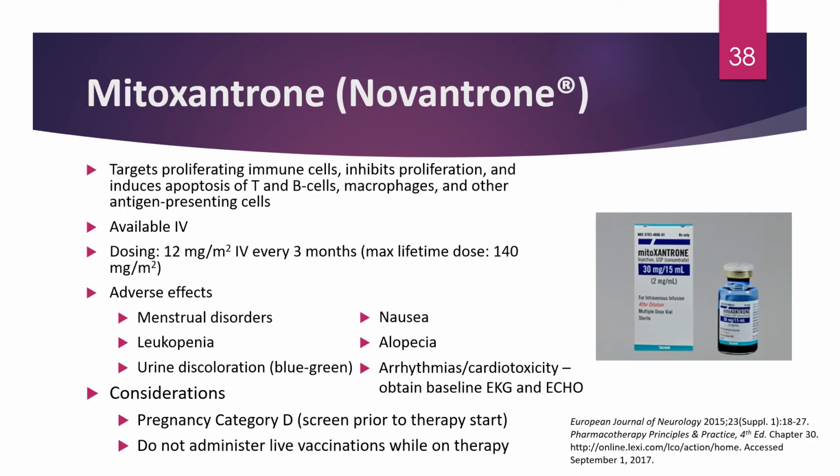Mitoxantrone, this one's typically known as a chemotherapy agent, but it can be used in MS as well.